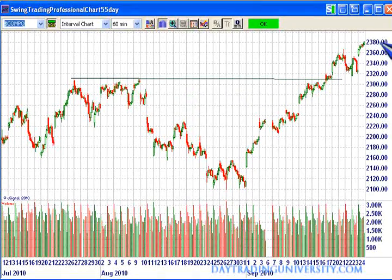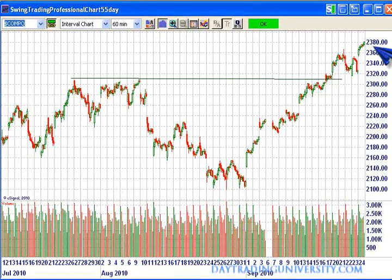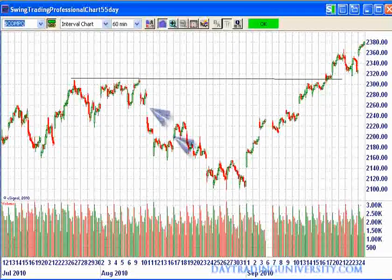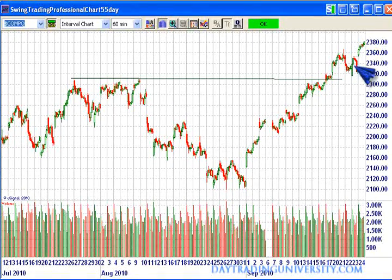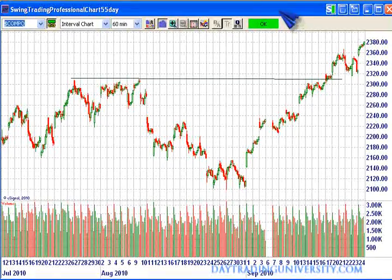You can see that 2380 is the current resistance. It would not surprise me at all to see a weak or sell-off day or two at least coming up in the week ahead. So I will be cautiously adding to long positions if our market continues on up. It's certainly a strong technical pattern here, and buyers are fully in charge of the market, at least on Friday.